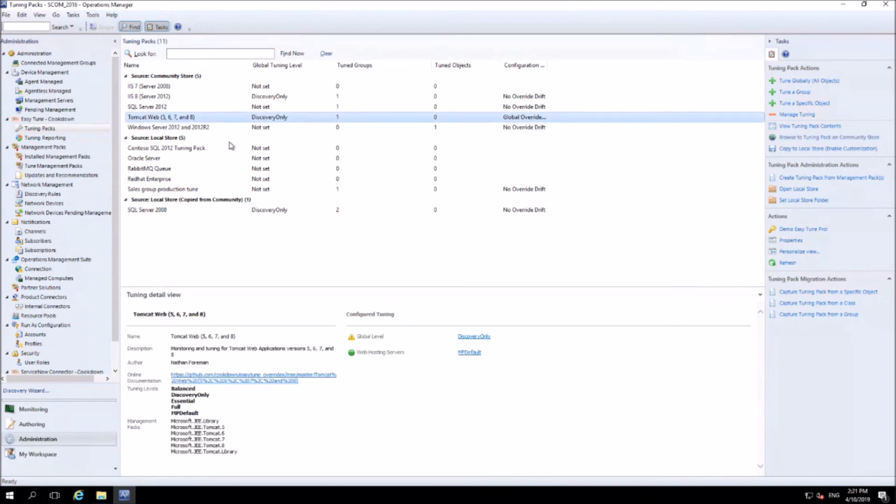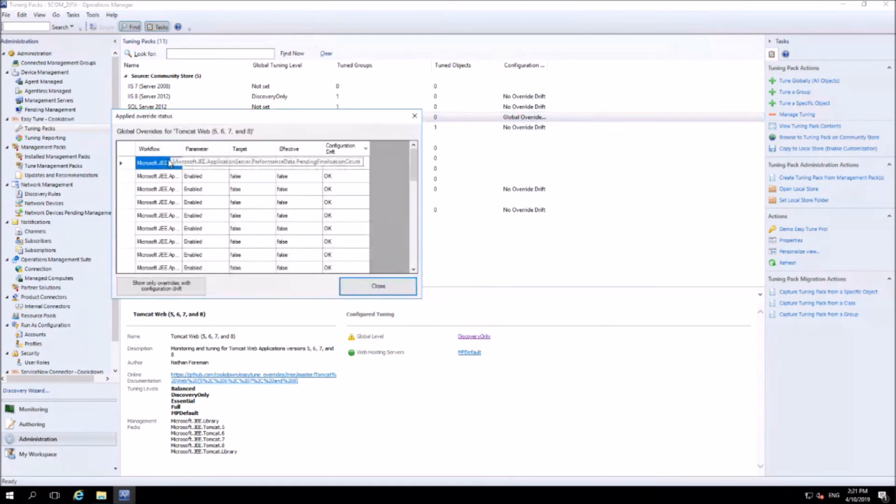So here I've got my Tomcat tuning pack, and you can see I've tuned it to discovery only mode at a global level. But you can see that there's drift in here, global override drift. You can see it down the bottom here. If I drill into this and click the discovery only UI, you get this screen here. You can see all of the workflows that I have overridden, my target value, so this is what I've overridden that workflow to, and then the effective override. So great, no config drift there.